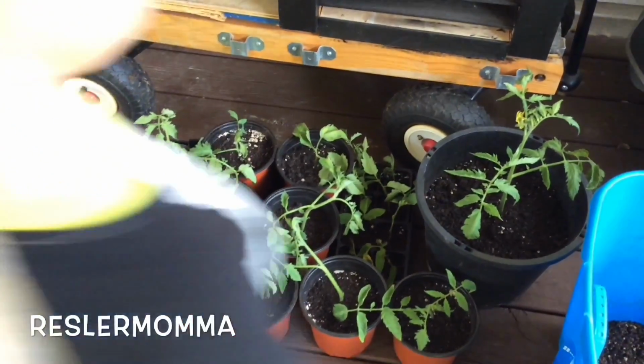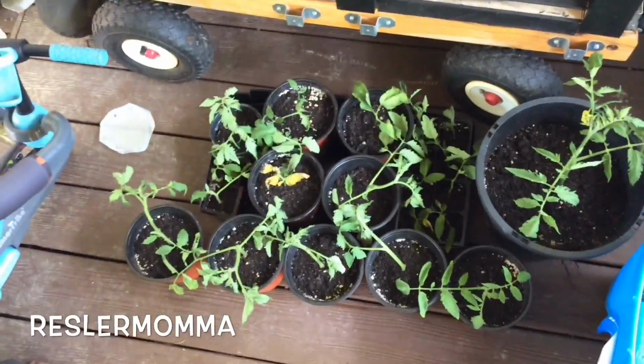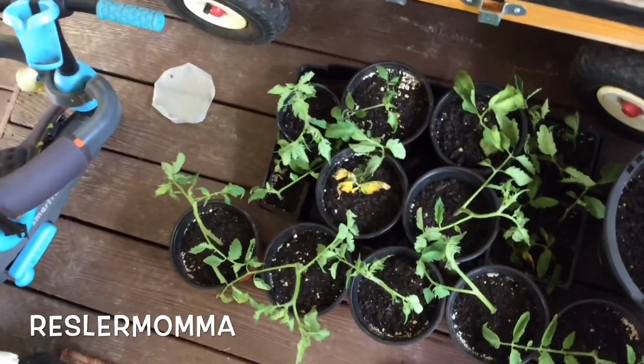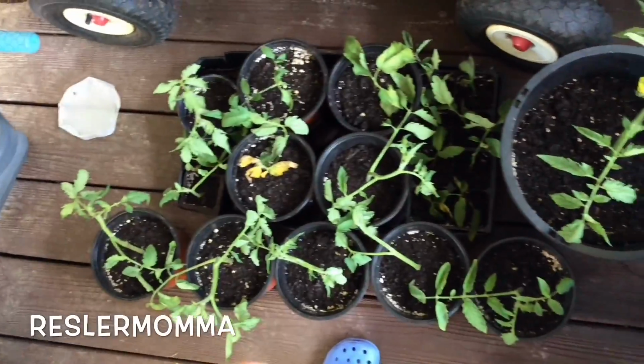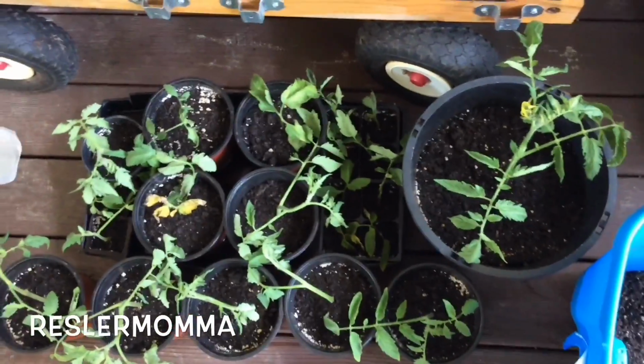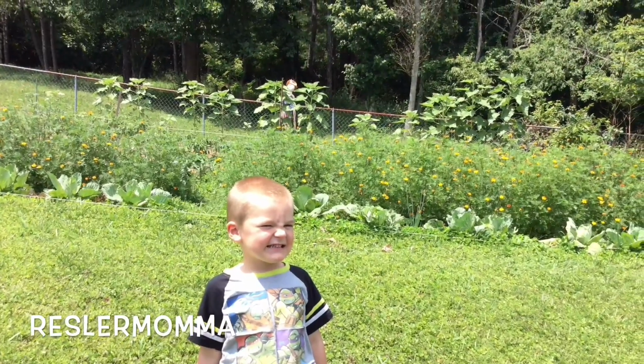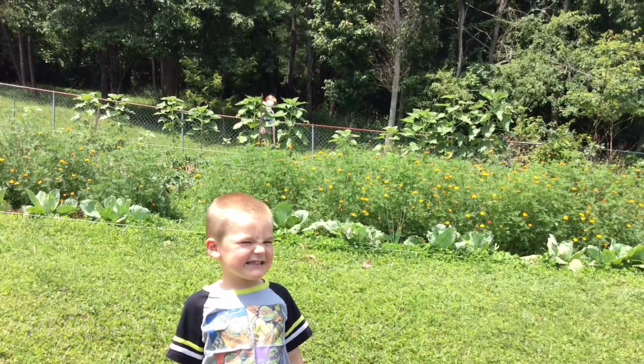What I did is I just pinched them off the plant, and I swirled them around in some rooting hormone, some powder that my husband found for me probably at Tractor Supply or Rural King. And in a couple weeks, they should have rooted, and I will have some tomato plant clones. So we're pretty excited about that.